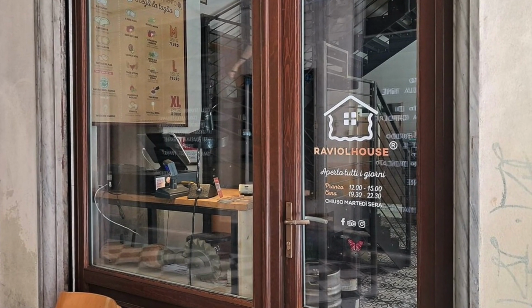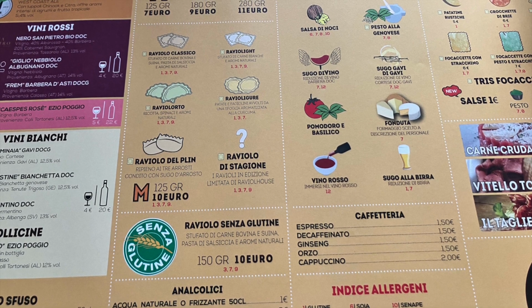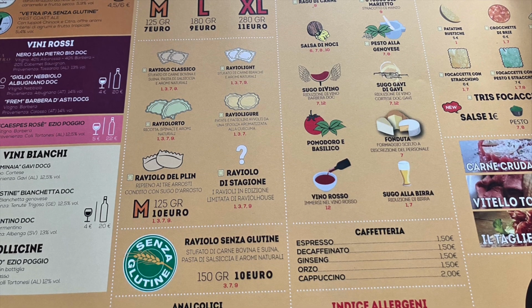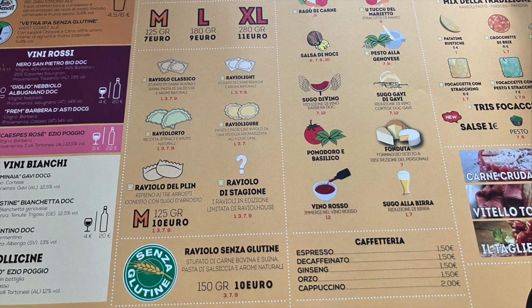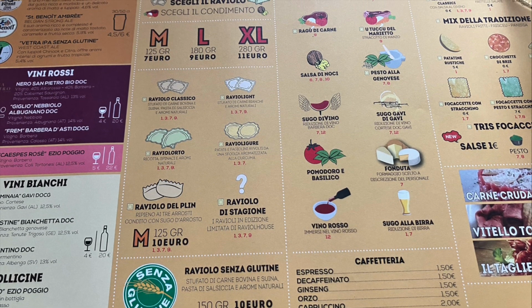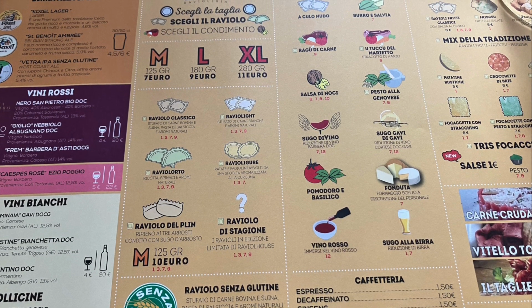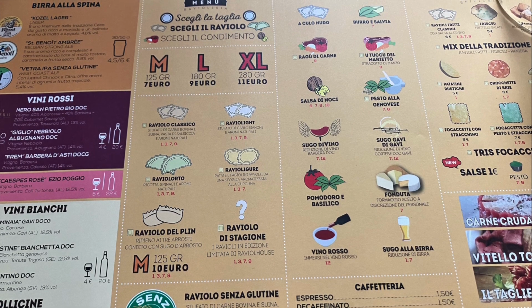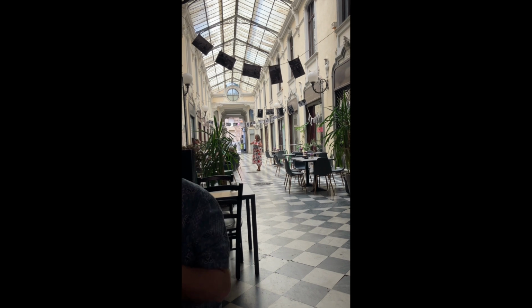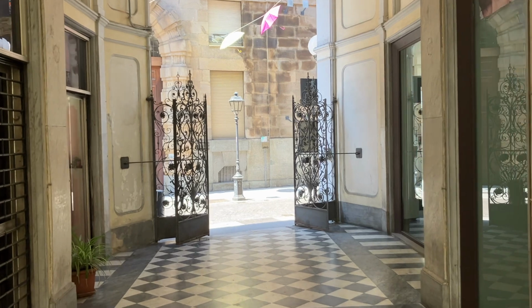Lunch was at this place called Raviol House. And the way it works is that you pick your size, your ravioli, and your sauce. I chose the raviolorto, which was filled with spinach and ricotta, and I had it with the salsa di noce, which is a walnut cream sauce, and it was buoni. And the outdoor seating is inside this beautiful arcade, which I'd never seen before.